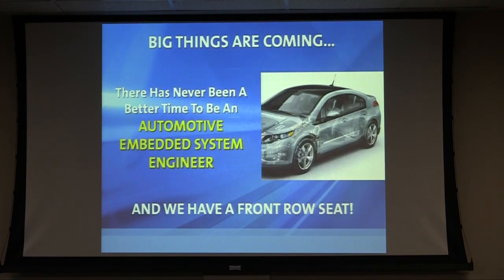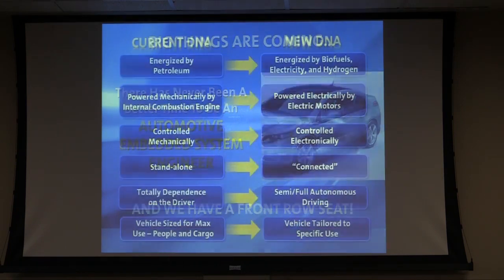Okay, so let me give you a little bit of introduction to automotive electronics. This will just be very, very high level talk about a few of the technologies. But the key thing here is the vehicles are going through a dramatic revolution in terms of how they are operated and how they are controlled, and electronics and software is at the heart of that. And so it's really a great time to be working in the automotive industry with respect to electronics and software, because there's so many fundamental changes that are taking place.